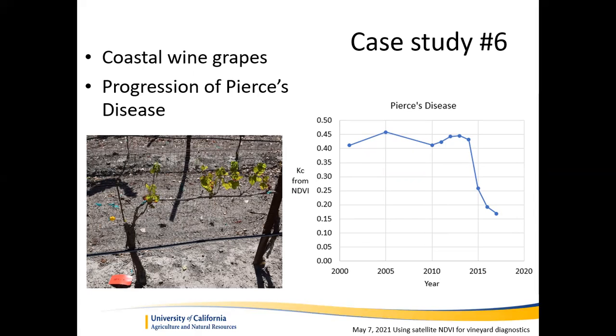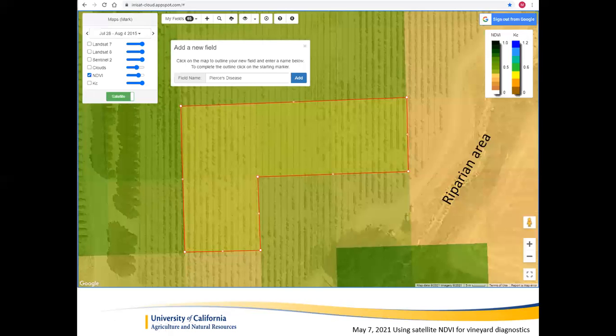So there was probably an effect of masking the impact of the PD for quite some time on the NDVI values. The other issue is that it's a very small block that I'm sampling from. Let me show you here. So this outlined area in red, this is the area that I was taking that data from.